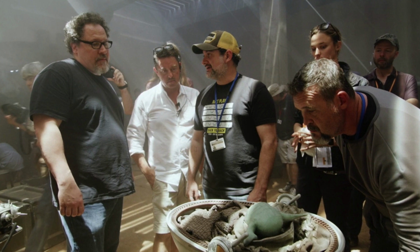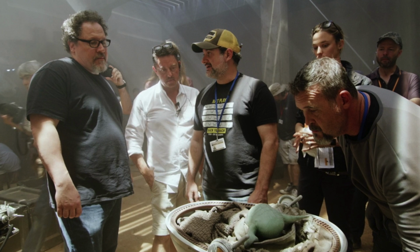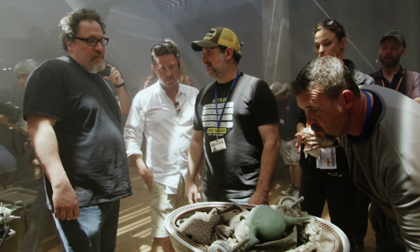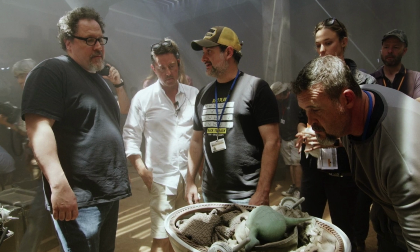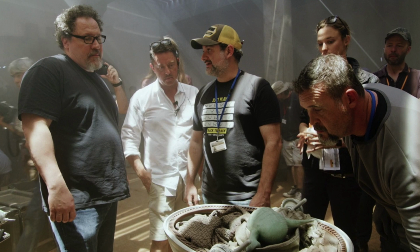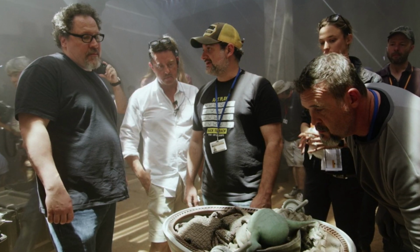Yeah. So they didn't make the CGI of the puppets do anything extraordinary that the puppets themselves couldn't do. If they had to do any CGI, it was mostly just for lighting references. But watching The Mandalorian, you can't really tell when a puppet's not a puppet.